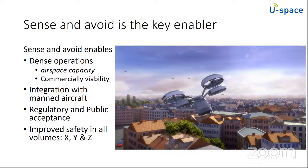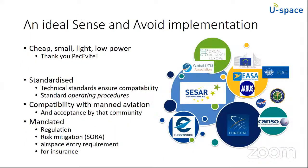So sense and avoid is the key enabler for U3, but we need to get from a research project into deployment. So the first step, we need something which is cheap and small and light and low power. And PercEvite has provided that, or is on the way to providing that. We have prototypes and early versions. The next step will be standardization. We need to have a standardization of the technical means and a standardization of the operating procedures.